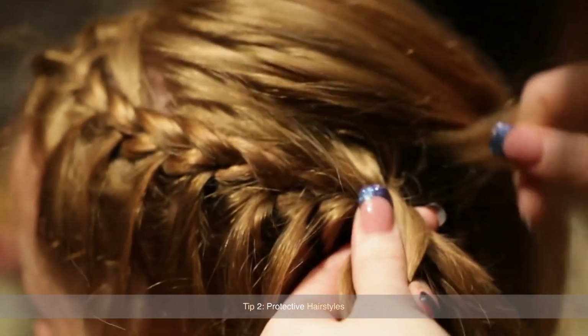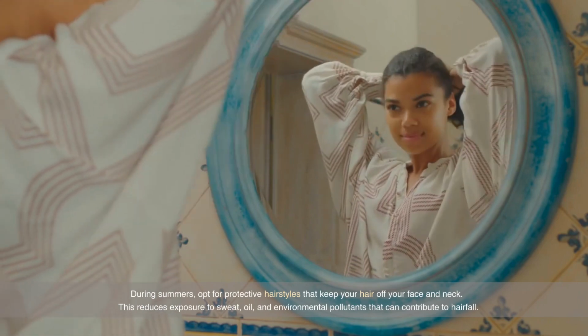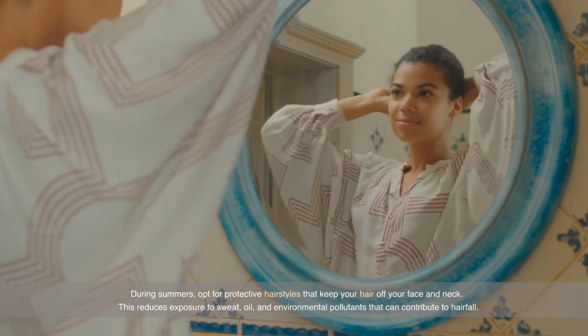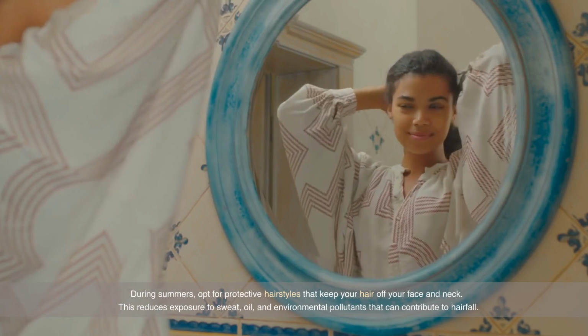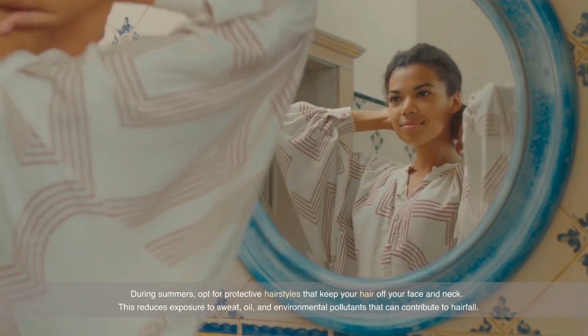Tip 2. Protective hairstyles. During summers, opt for protective hairstyles that keep your hair off your face and neck. This reduces exposure to sweat, oil, and environmental pollutants that can contribute to hair fall.